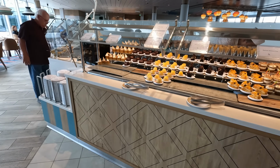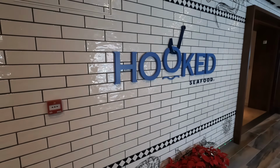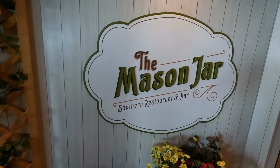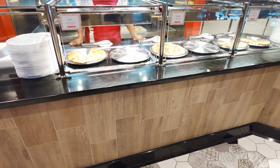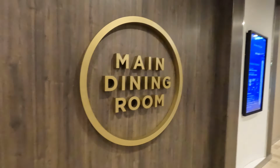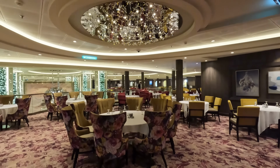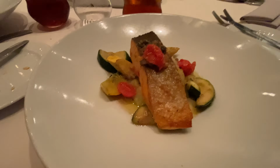Desserts were plentiful, which is, of course, always a win. Their specialty restaurants offered top-notch dining, but of course, they do come with an extra cost. You even had Sorrento's pizza, which is included, and honestly, I think it's one of the best pizzas at sea. The main dining room has been consistently good for us. I know that some people complain about the quality, but we've sailed a lot on Royal Caribbean ships, and so far it's been pretty solid every time. Of course, you got to remember too, the larger the ship, the more dining options that you're going to have. But even the smaller ships have a decent selection.